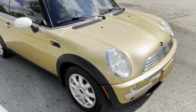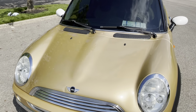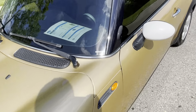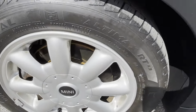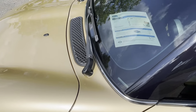The air conditioning is freezing cold. It's just a nice car. Also, at the time that a lot of the work I just talked about was done, the front and rear emblems were replaced. Very common to wear out over time, and they just kind of bleach out along with the center caps. I know we've replaced a couple of the center caps over time because the Mini logos just kind of fall off or wear out.